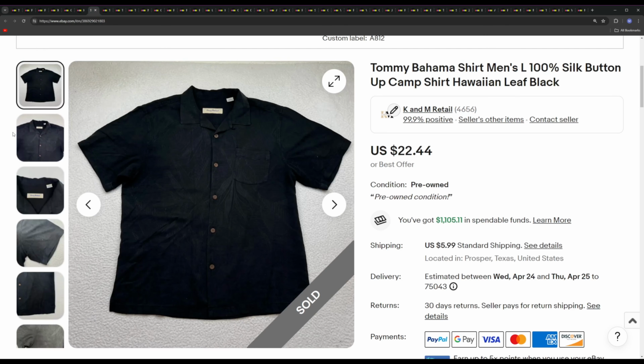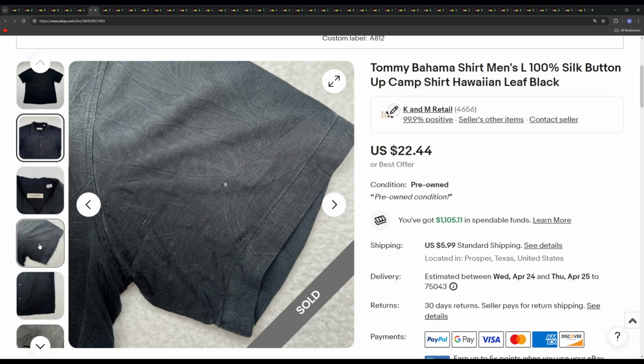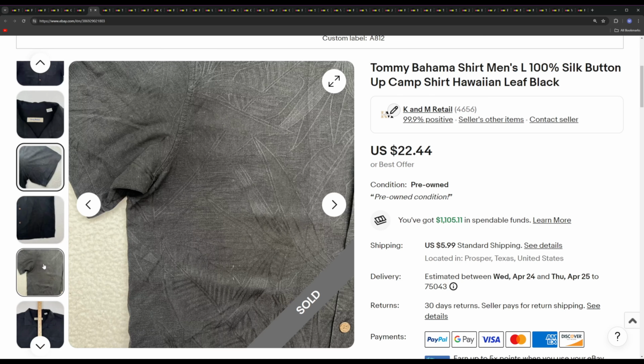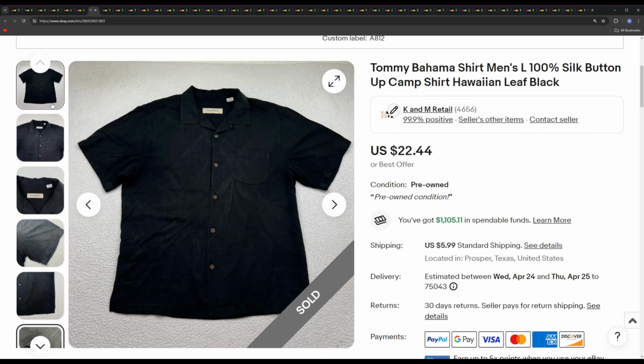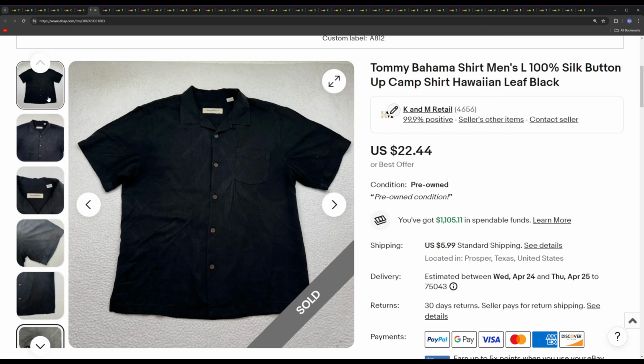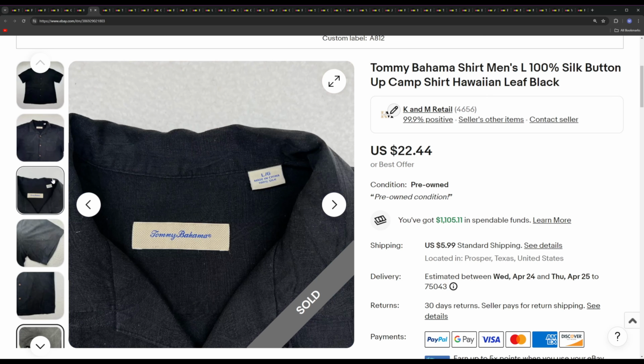Next, we got a Tommy Bahama solid black with like a leaf. I don't know if you call that embossment or what style it is, but it's got a leaf print on it. And it's got a little flaw here on the sleeve, but ended up selling for $22.44, the full ask price. I think this is an armpit fading area that we're showing here. These solid black ones usually do pretty well for us. I mean, they have the highest sell-through rate for us typically. So it seems to be one of the best colors they have for used clothing whenever it comes to demand. So we usually always pick up the solid black Tommy Bahama stuff.